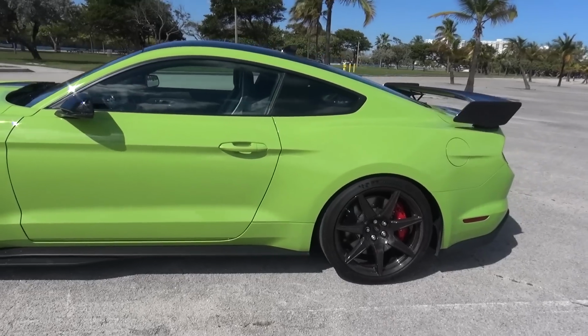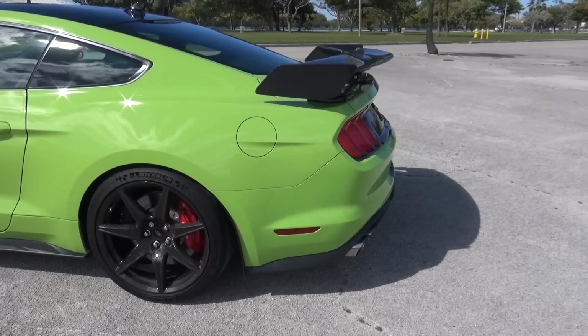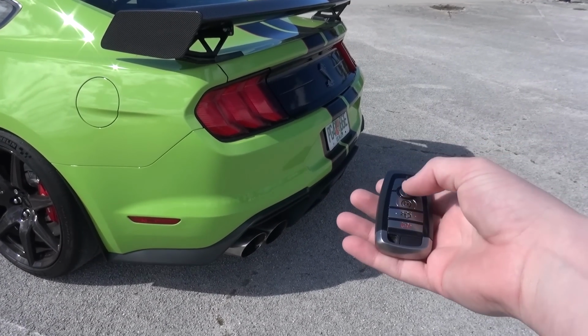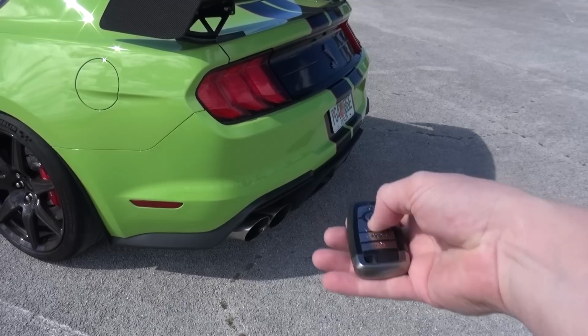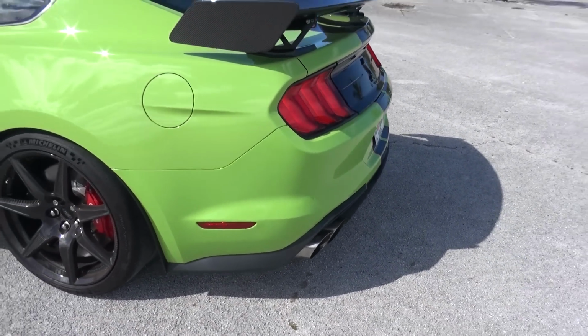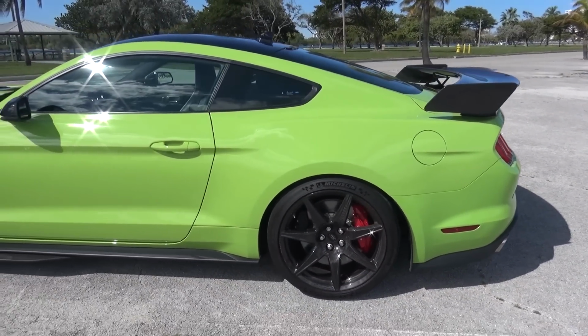Now, one thing I always love, which I know is quite familiar if you're here in the US, is the fact that you can start it remotely. We can't do that in Europe. So to be able to lock it, double press this, and listen to the sound of the supercharged V8 grumbling away, I just enjoy that.